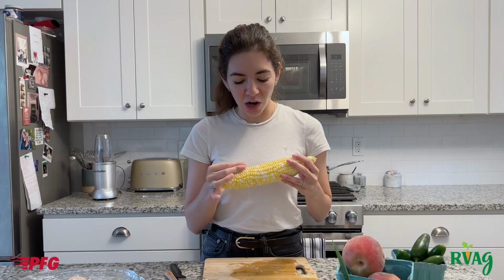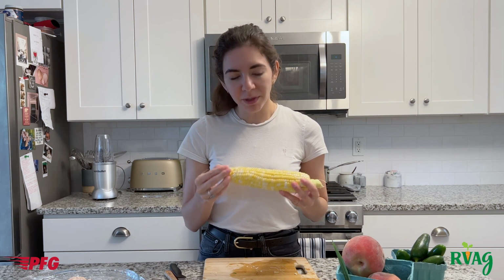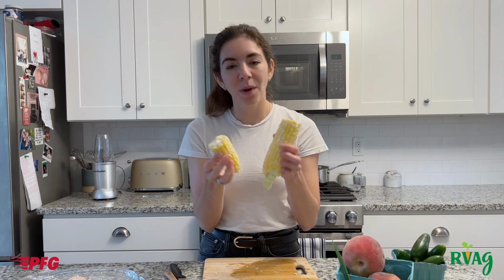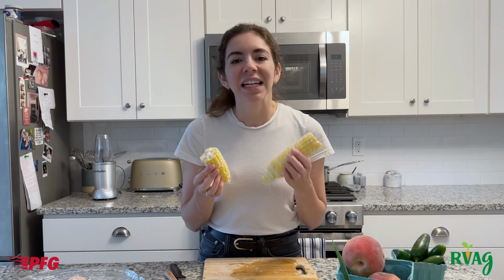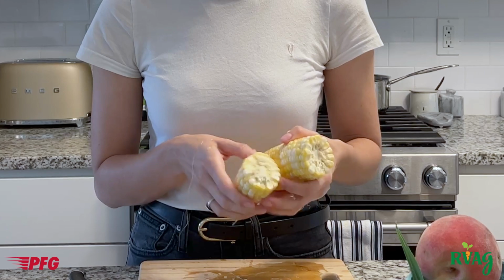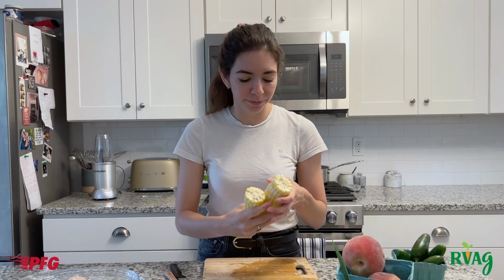So here we are, we've got our corn. And there's not really much you have to do with corn. Because of the size of my pot, I'm just going to break it right in half. Well, sort of in half. And this will just boil for a little bit until it is a little bit brighter in color, depending on how far along in the boiling process your water is. Could take anywhere between 4 to 7 minutes to cook your corn.